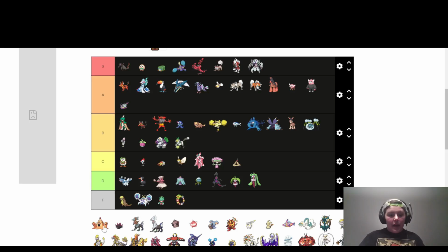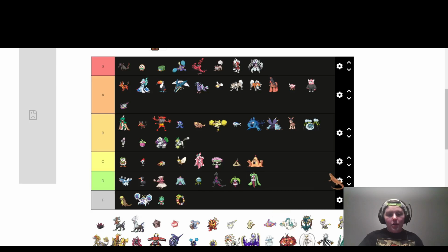I think that's fun. And then Palossand is also going to be in the same tier. I love how messed up the Pokedex entries are. Like, this thing is terrifying. I appreciate that part of it. But at the end of the day, the design is truly just a sandcastle. Top tier shiny, though. The shiny is great.